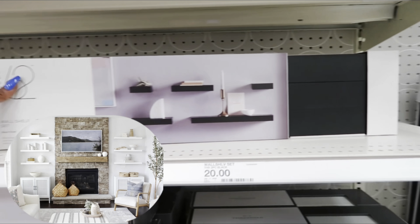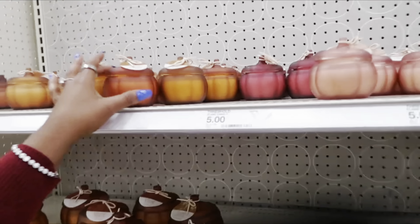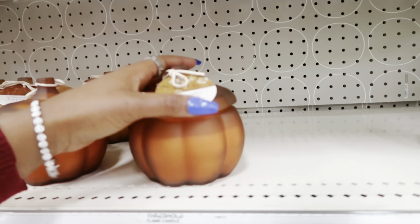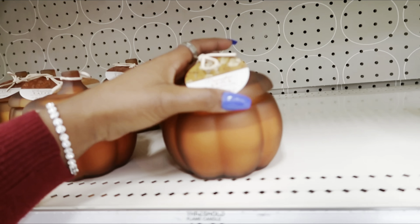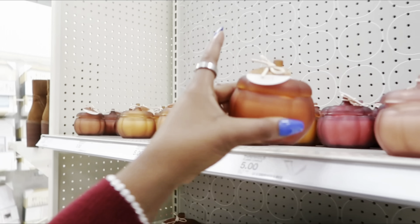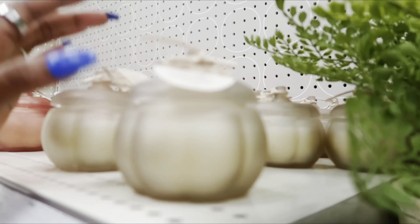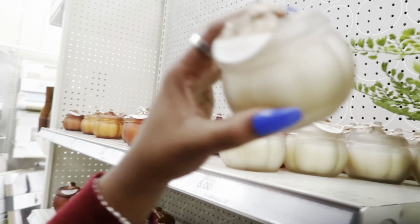Shelving units. You could put them over the fireplace or something. I don't know how sturdy they would be, but they're pretty reasonable. $15, $20. They got the little pumpkins for fall for only $5. Oh, they have candles. Pumpkin spice flavored candle. These are so cute. I think I'm gonna get one. I don't know what flavor I want. Vanilla pumpkin, yes. I love vanilla smell. We're gonna get the vanilla pumpkin. I know that's gonna smell real good.